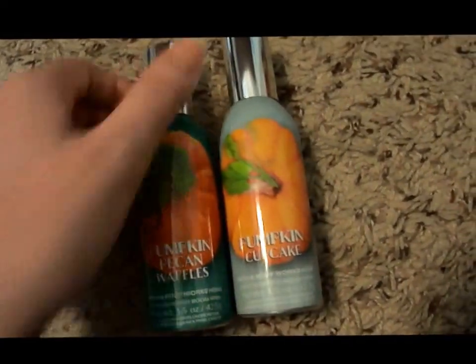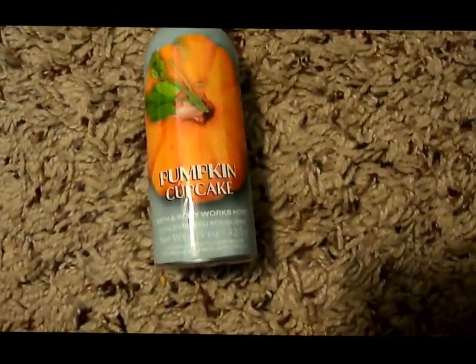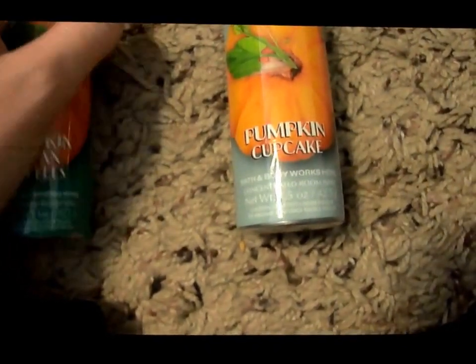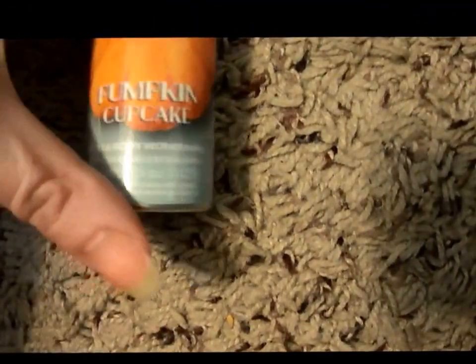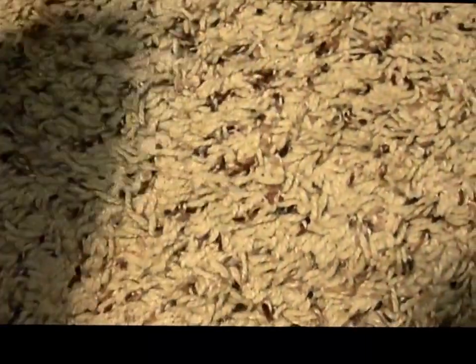And then pumpkin cupcake. I'm just gonna see what these smell like. Oh yeah, that pumpkin pecan waffles definitely smells like, oh, praline pecan cobbler. That's what it was. And then this guy. Ooh. Yeah, that definitely smells like a cupcake. It has like a vanilla-y, pumpkin-y scent, and I really like that.